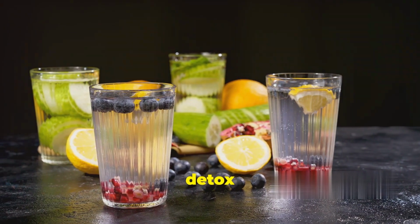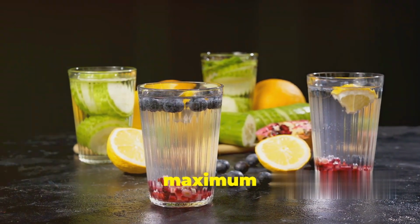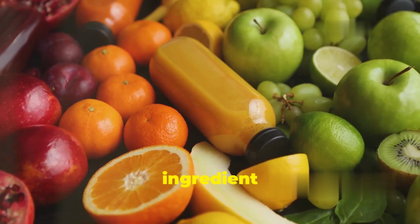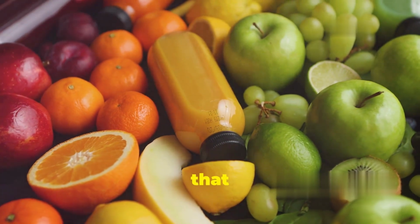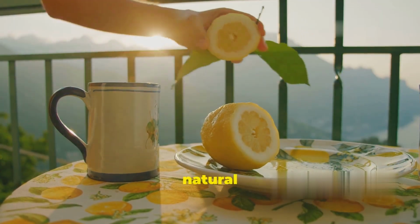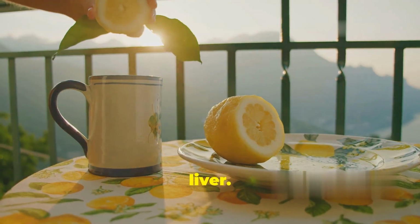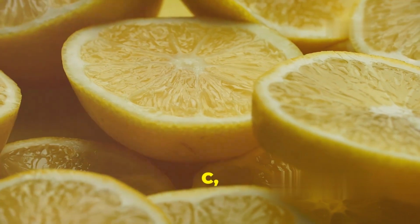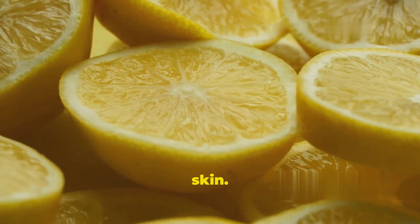Our magic detox drink is made with natural ingredients, carefully selected to provide maximum health benefits. Each ingredient is packed with essential nutrients and powerful antioxidants that work together to cleanse your body. First, we have lemon, a natural detoxifier that helps to kickstart your metabolism and cleanse your liver. Lemons are rich in vitamin C, which boosts the immune system, fights off infections, and promotes healthy skin.